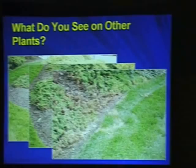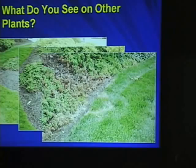Take a step back, look around. Obviously, with drought damage, it's very easy to see the problem on other plants. But here's a real interesting little case study. I was called out to take a look at these junipers, and you can see that they're dying along the edges. I was really having a problem until I looked down to where we see the grass. You can see the dripping of the Roundup. So what do you see on other plants?